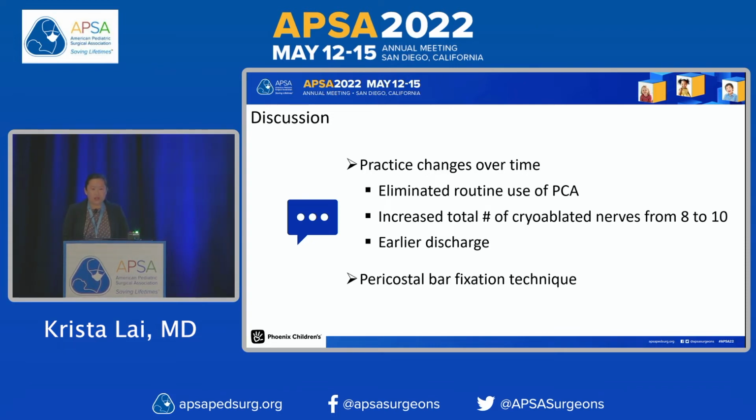We also did not note a significantly increased rate of bar migration requiring reoperation, and we think that this might be due to our pericostal bar technique or bar fixation technique using fiber wire.